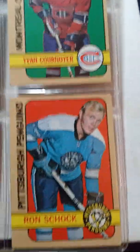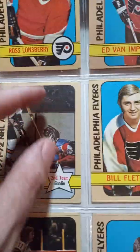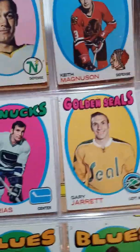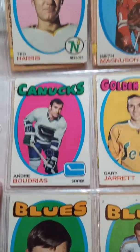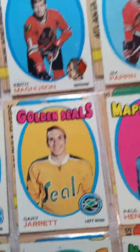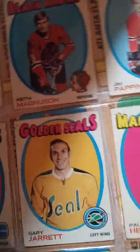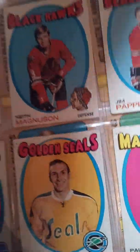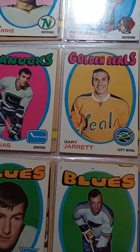Let's see here. So that was that one. And then here's some more of the year before. Jim Pappin, Paul. No big star cards here, but as you can see, they've all been pinholed. So basically all the cards from 1970-71 have been pinholed. Sorry, I'm just trying to organize this. I'm looking at it really for the first time since buying it.